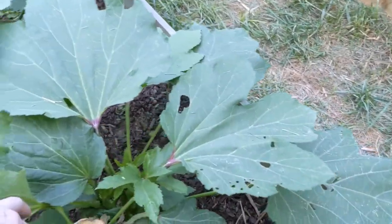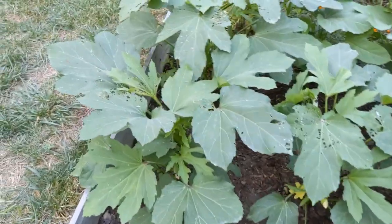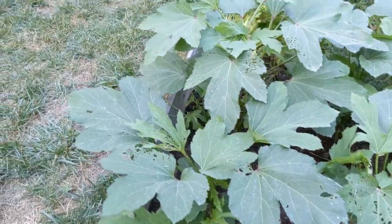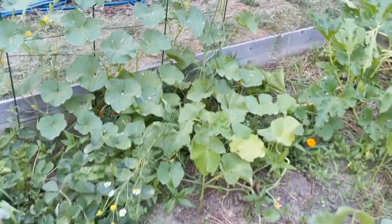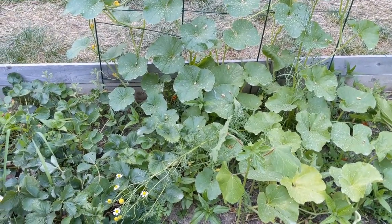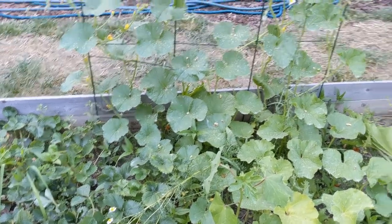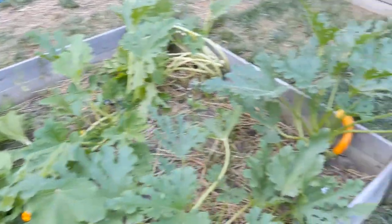Not seeing any more I need to harvest right now, but I got some coming. Lots of blooms down there. My favorite bloom in the world is an okra bloom, and probably gonna grab all this chamomile too and throw it into my oil that I'm making, because I have some.